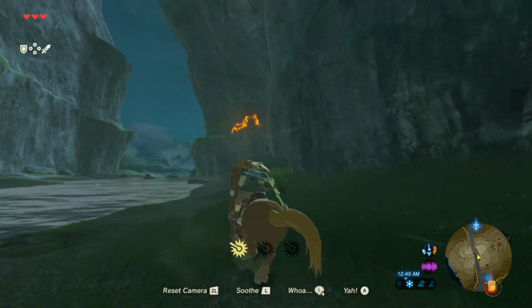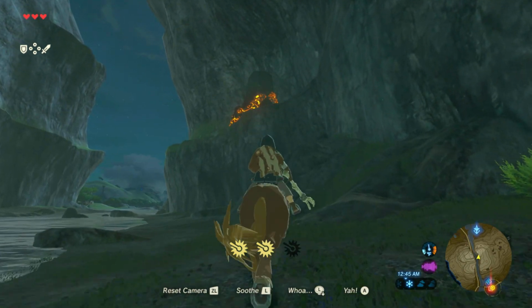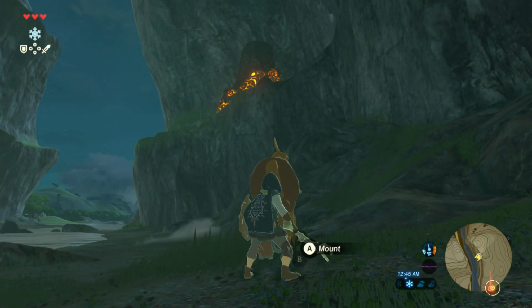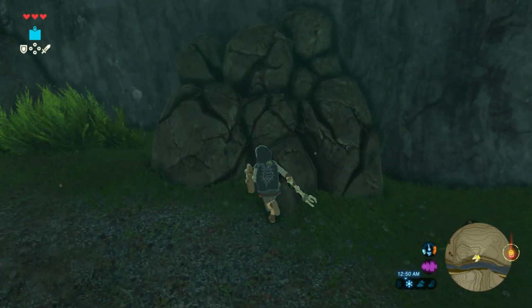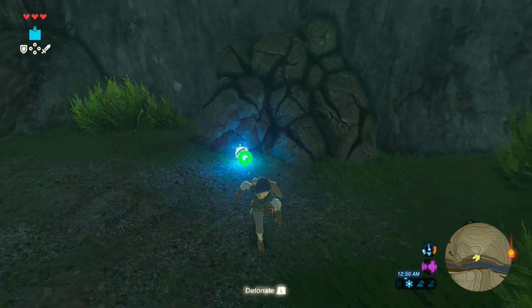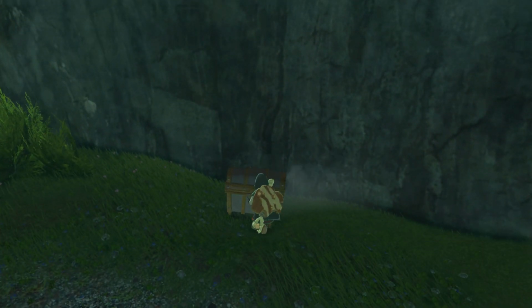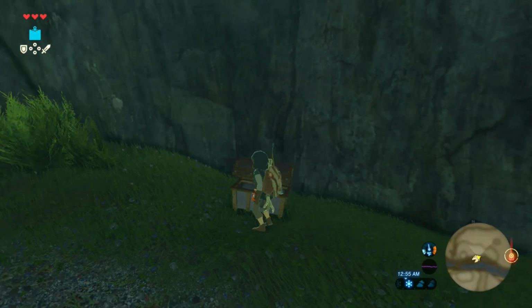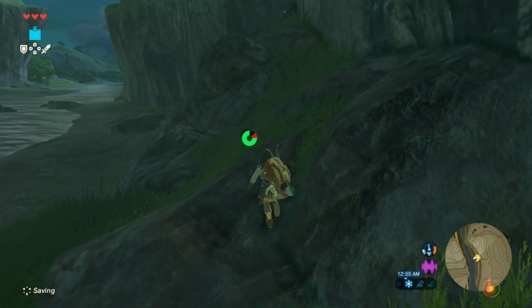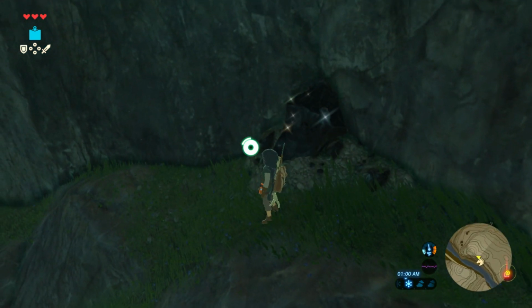But yes, there was another shrine over here that we intentionally did not collect before. The reason why I want to do that is because I'm easily distracted and there's a thing over here I want to demonstrate. There's a bombable wall over here we can blow up, and inside is a treasure chest. And we get a traveler's bow. Ooh, that is fancy. Fancy meeting you here, Monado boy.